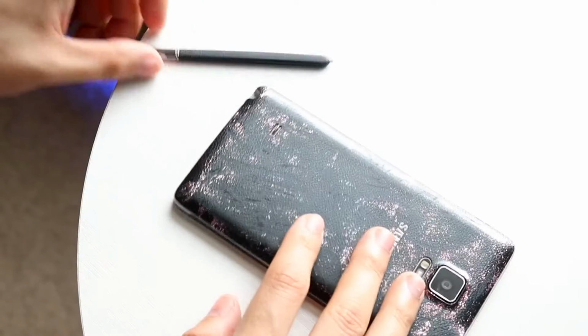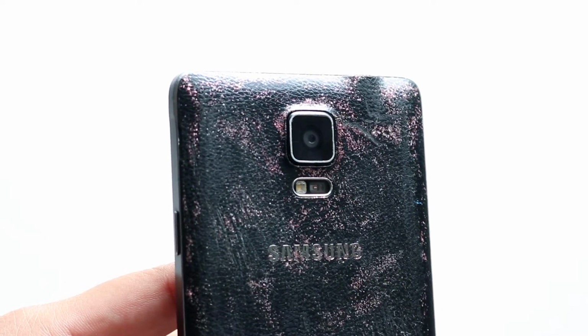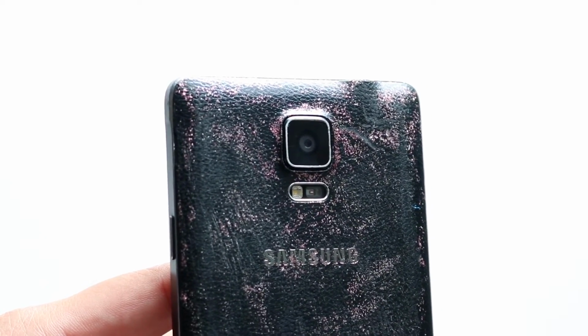Now, from a flagship, I know their A series had a lot of removable backs and removable batteries and expandable storages, but from their flagship phone, this phone had pretty much it all.